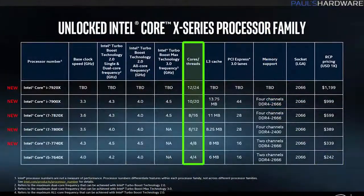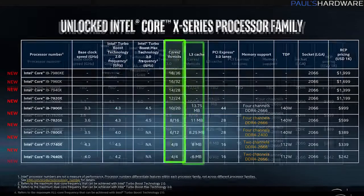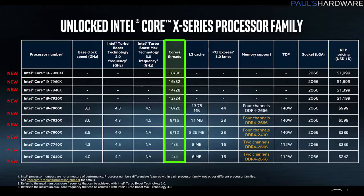Case in point, when they originally gave us this presentation, I took a bunch of screen caps. None of those 14-core, 16-core, or 18-core CPUs were even listed. They verbally told us that they existed, and then they sent us an updated deck with the additional information. So it seems like it was a bit of a, oh crap, we need to add these in here. And it does seem to line up with the way that they want to market the CPUs, especially considering that these are very high-end and very expensive CPUs.